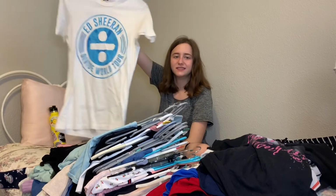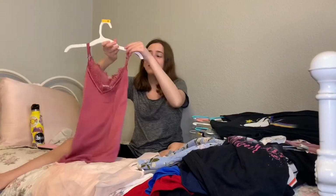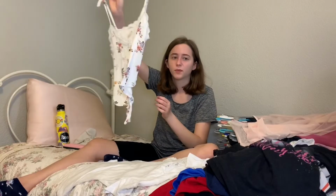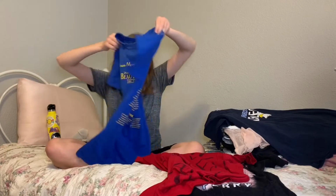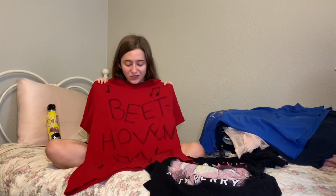I love this tank top, Mean Girls reference. It's really cute. I know it looks super short, but it's like cropped, so it's supposed to be worn. Oh, girl. My first musical, Beauty and the Beast. So this one's also sentimental to me because it was from my next musical, You're a Good Man, Charlie Brown, where I played Snoopy, and this is one of the shirts I wore on stage.